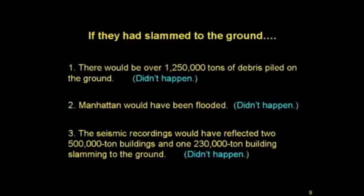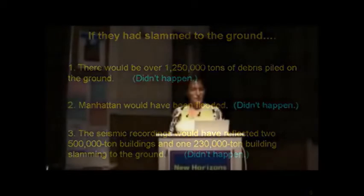If they had slammed into the ground, there would be over 1 million tons of debris piled up on the ground. But that didn't happen. If they had slammed to the ground, Manhattan would have been flooded, because the bathtub, which holds out the Hudson River, would have been ruptured. We'll talk about the bathtub a little bit more.